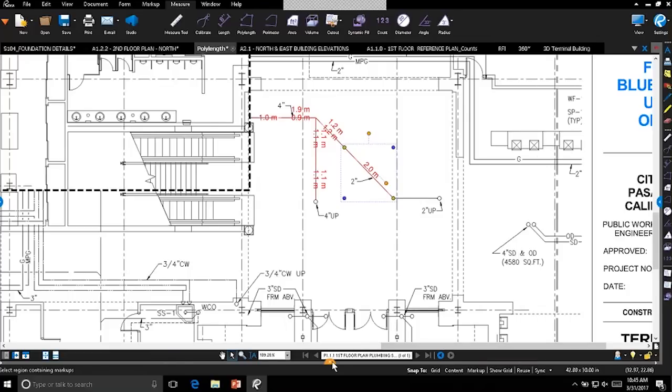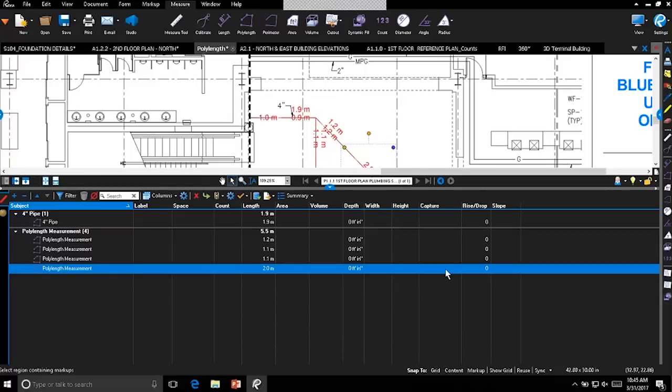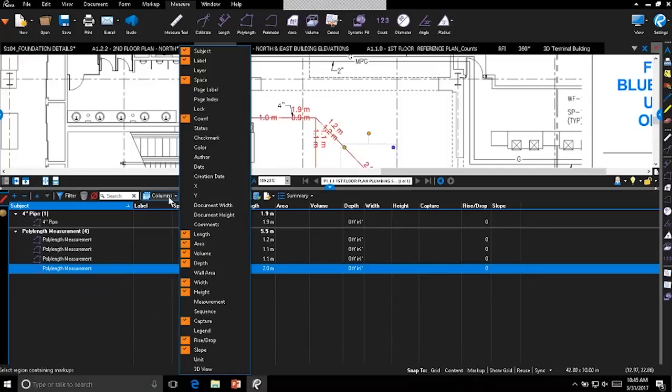Also in Revu 2017, you'll notice in the markups list that we have a couple of new columns that we've added. One of them being the width and height. This is great for those of you that are dealing with things like doors and windows. You can now see the scaled width and height of your measurements. If you want to see the document width and height, if you drop down to the columns list, you'll see document width, document height, but the width and height is your scaled width and height.